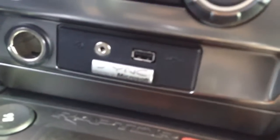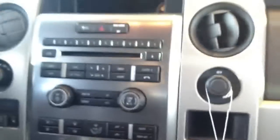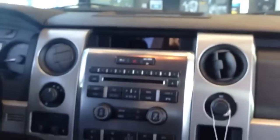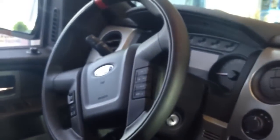You can pair up to 12 phones into this system. It's an absolutely wonderful system. Download the phone book, voice command it. Ford's got the standard on the Bluetooth as well. If you check out anybody else's Bluetooth in comparison to the Ford SYNC system, this is really unmatched in the market right now. Quality, the whole works.